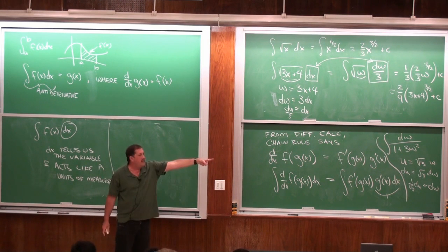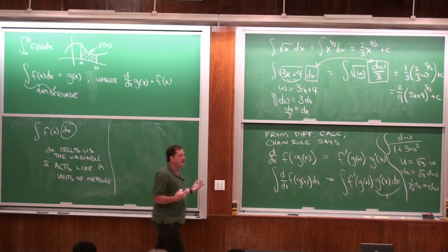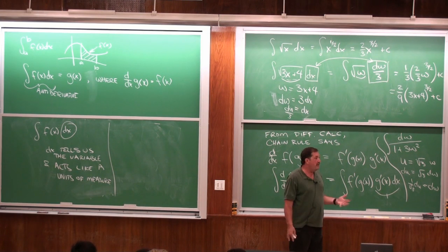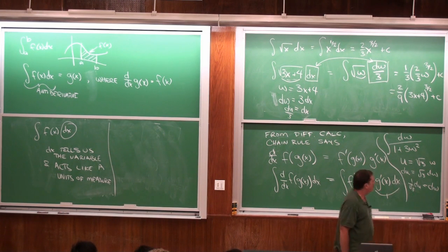Right, so this one is a nonlinear change of variables. Did I have another one that I wanted to do? I mean, in some sense, all of the substitution problems are the same. Once you get the hang of it, you're done. And supposedly you know that already.